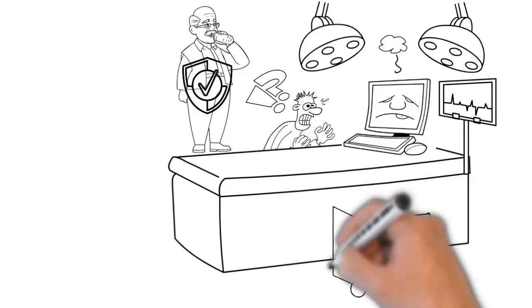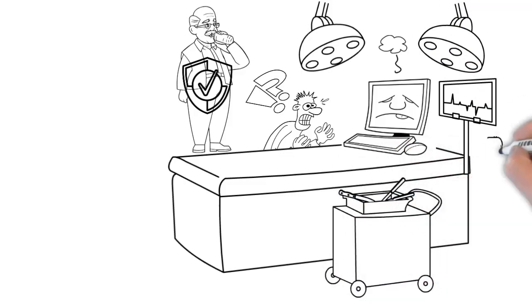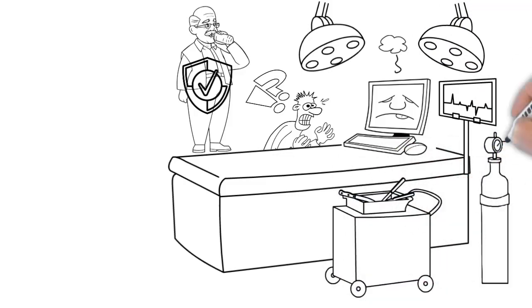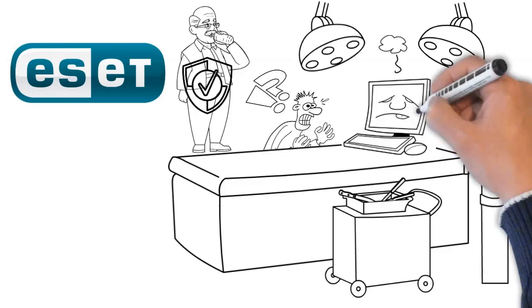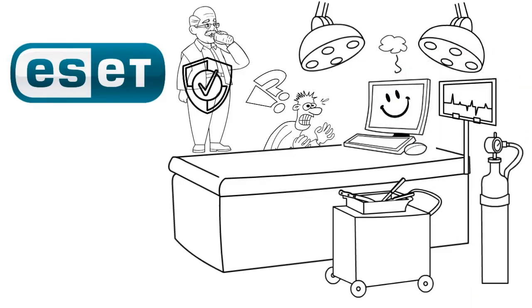You may even think about forgetting about endpoint security and removing your antivirus software to give your machine some fresh air to breathe. Or, you can enjoy the full power of your computer with ESET. Bring back the smile to your system.